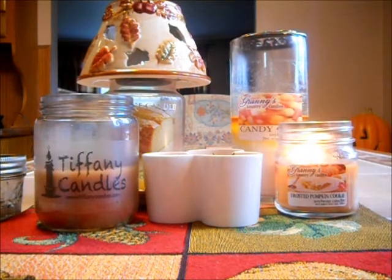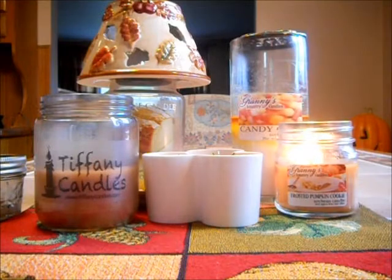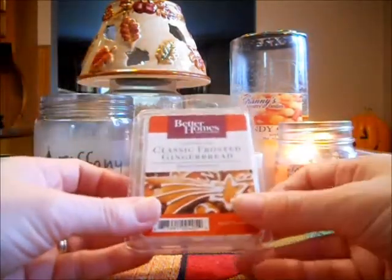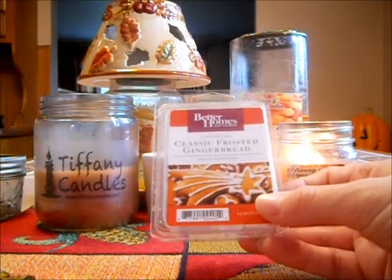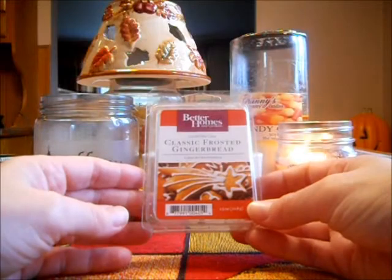Now, all this stuff that I'm going to show you was in my bin. So I have melted quite a bit out of there. And I just started Monday for a little while. And Tuesday, I couldn't melt anything until that night. Monday morning, I melted. And then I started back Tuesday night. I finished up. I had 1 cube left of classic frosted gingerbread.